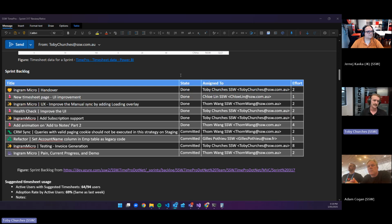Ingram Micro UX. So when we trigger a manual sync, even though this does happen in the background, you may sometimes want to go in and manually sync something if there wasn't something quite right with the report. It's a long running API call, and we didn't have anything to show that it's still running. So Tom has implemented an overlay over the screen once we set up that sync. Once it's complete, the overlay goes, we get a little toast to pop up, and we're good to go.